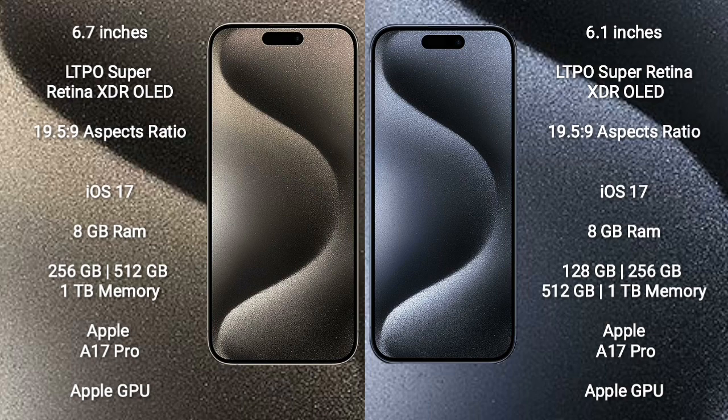iPhone 15 Pro Max comes with 8GB RAM and 256GB, 512GB, 1TB internal storage, Apple A17 Pro processor and Apple GPU. iPhone 15 Pro comes with 8GB RAM and 128GB, 256GB, 512GB, 1TB internal storage, Apple A17 Pro processor and Apple Graphic GPU.